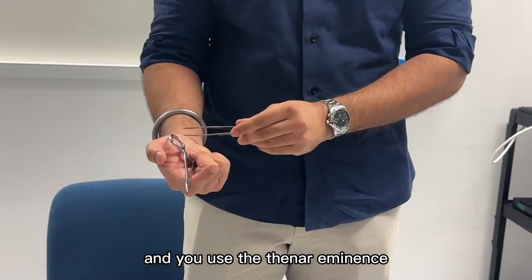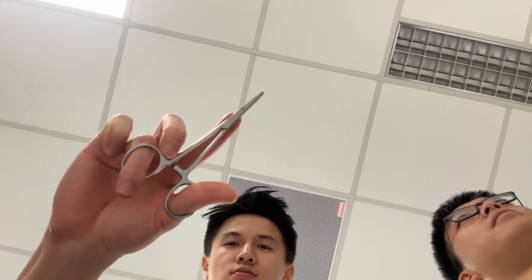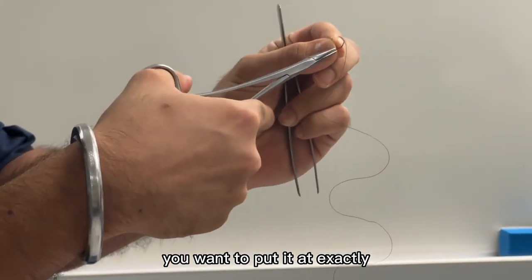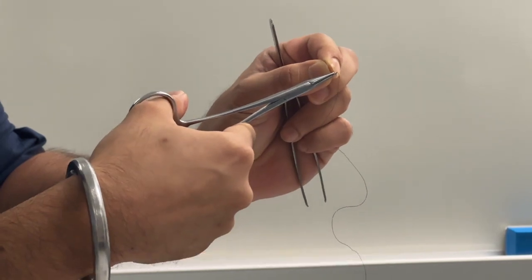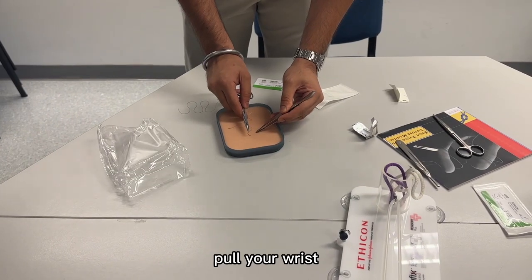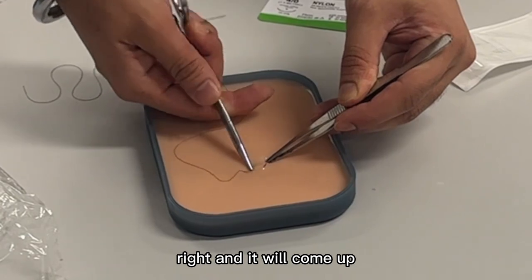And you use the forceps and then you push it and then it will open up. Good point. And then there's something called the swage. You want to put it at exactly about two-thirds along the way. Oh, your wrist. Right? And it'll come up.